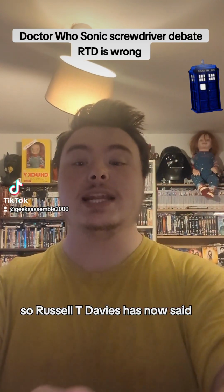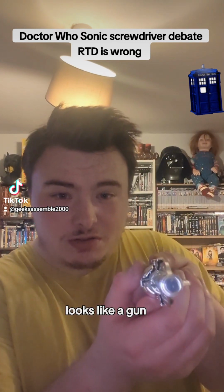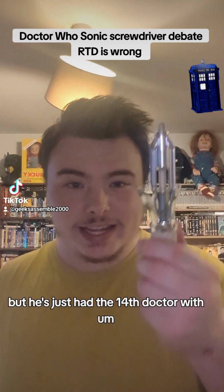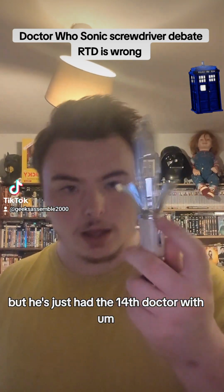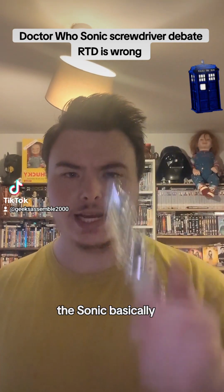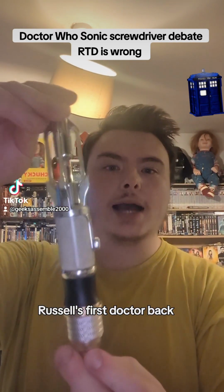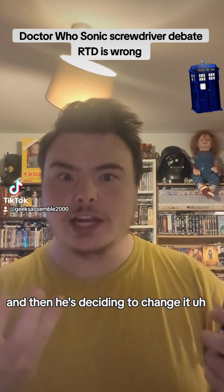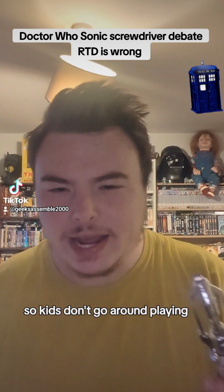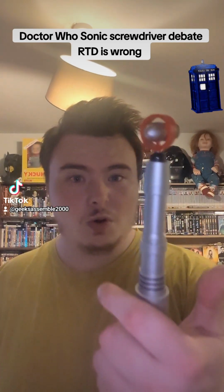So Russell T Davies has now said, yeah, looks like a gun. Yeah, it looks like a Dalek plunger with this one. But he's just had the 14th Doctor with the Sonic, basically. This is the 14th Doctor, Russell's first Doctor back. And then he's deciding to change it to make it for Shooty's one, so kids don't go around playing and thinking they're going to be influenced with guns and stuff. Classic Who.